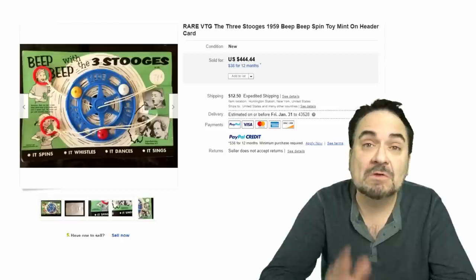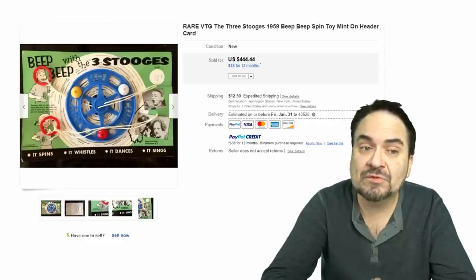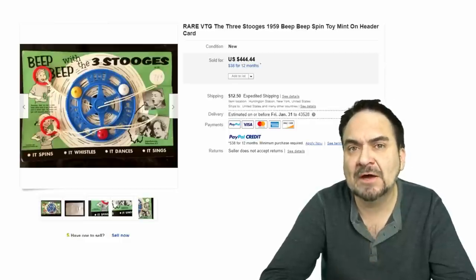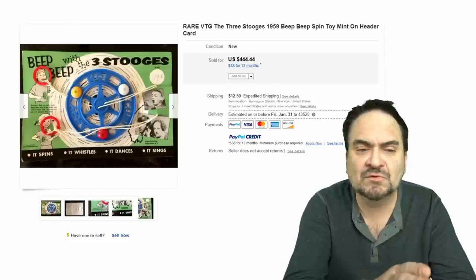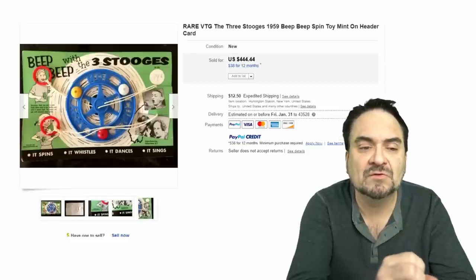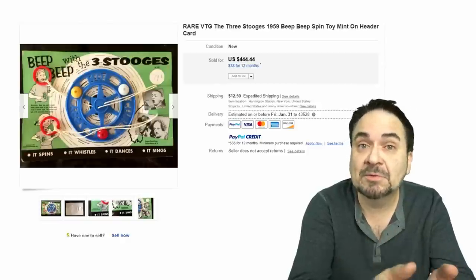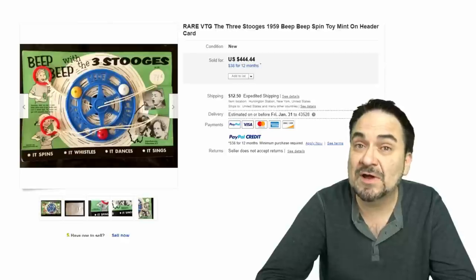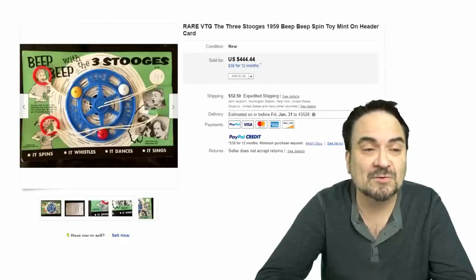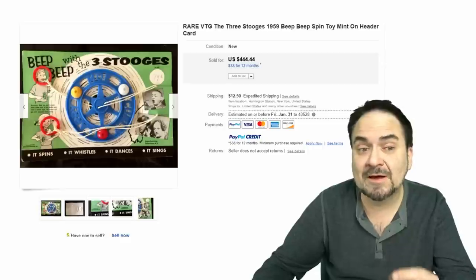$500 for this one. Now, 1959, Have Rocket Will Travel came out, feature-length film with the Three Stooges in it, and they did a mess of tie-ins, including some trade cards and other things we'll show you in just a minute here. But this is just one of those toys that has nothing to do technically with the Three Stooges, but they marketed it, they put their picture on it, and were able to sell it that way. So, nice example, $444.44. So, nice example of this very, very rare item, especially on the card. The card is most of this.